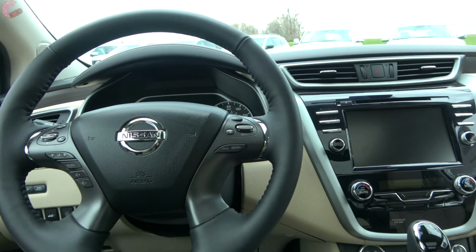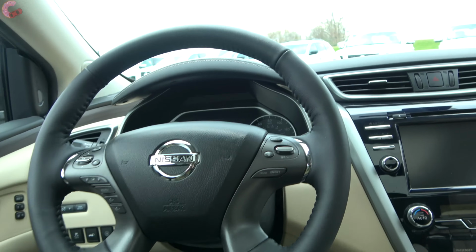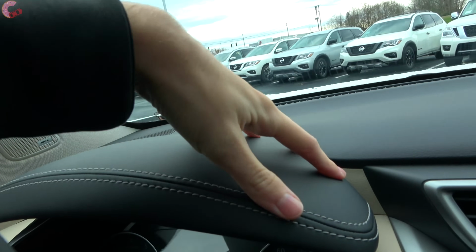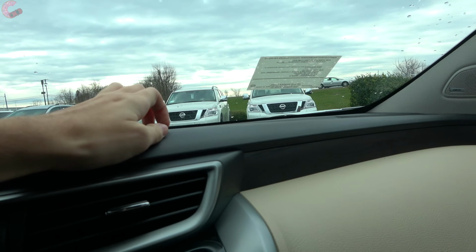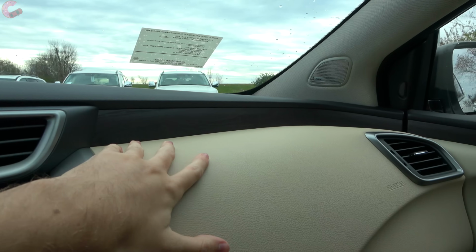So like I said, it was just refreshed last year, so there's not going to be any updates to the general design as well as the materials. Across your gauge cluster here, you will have a leatherette with color contrast stitching, and then the rest of your upper dash is hard touch plastic. Below that, you've got some more of the wood trim here on the Platinum.